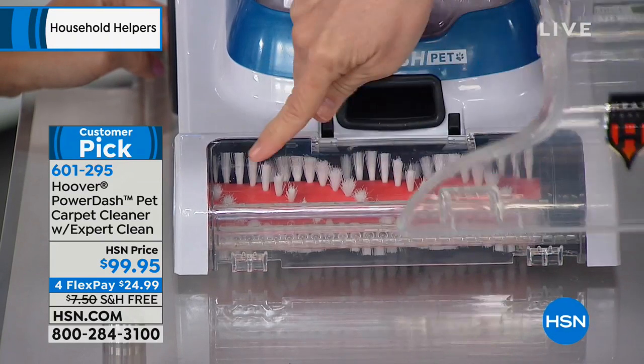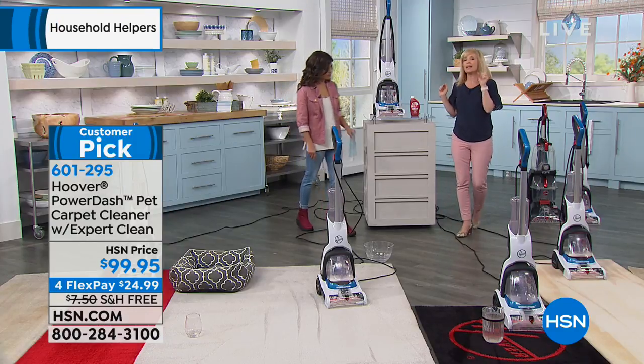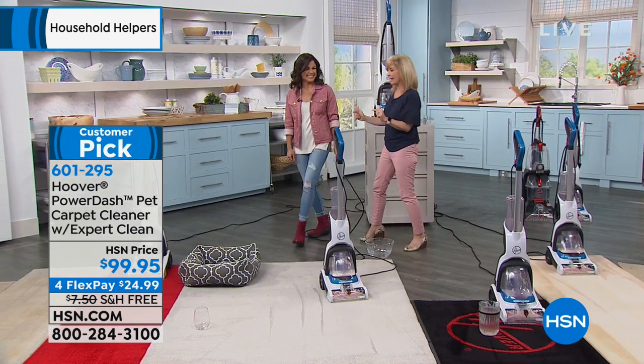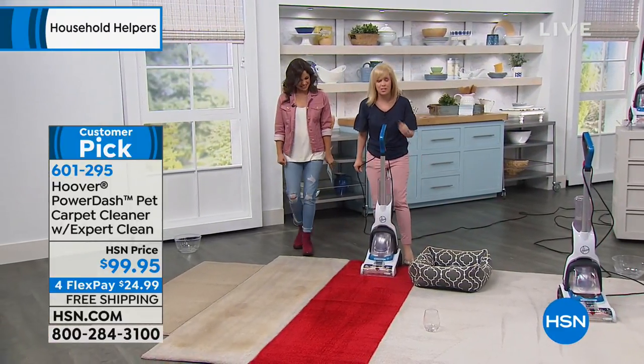So you can clean it out. You can clean your brushes. You can clean your nozzle. You can clean everything. It's so simple and easy. Now you think about the rentals. Nobody cleans those rentals. So you're dragging those rentals. Where has it been? Yeah. Where has that rental been? A lot of times you're renting other people's dirt.